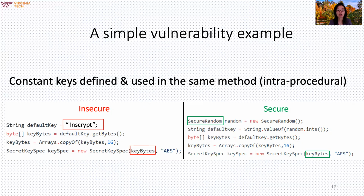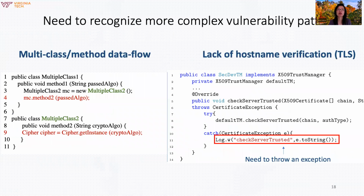So you have a default key, this variable contains a string, and this string was eventually used as a constant key in AES encryption, which is of course bad. You should generate it randomly. But that was a simple case.